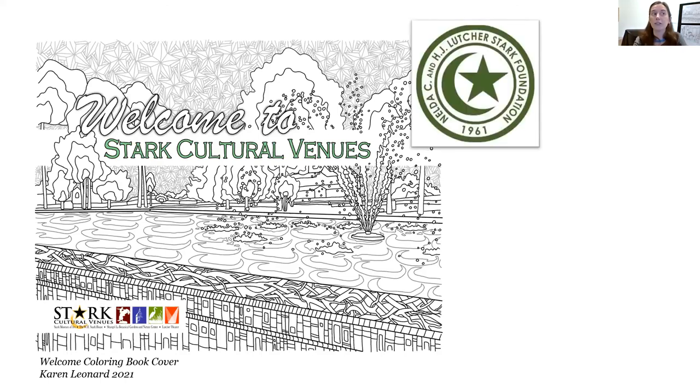The Stark Cultural Venues is made possible because of the Nelda C. and H.J. Lutcher Stark Foundation, whose wealth comes from the Lutcher and Moore Lumber Company. That lumber company used a star and crescent moon logo. They branded their logs with it. The star can be seen in the sky, woven into a pattern up there, and a reflection of the crescent moon is seen in the surface of the fountain.